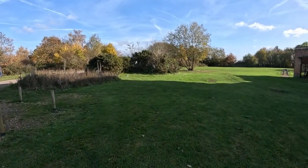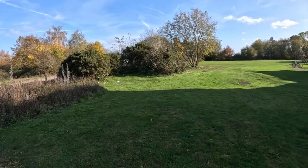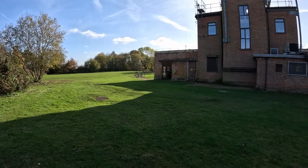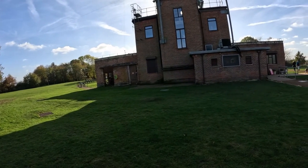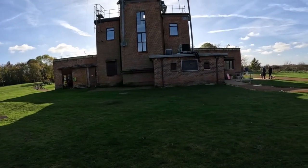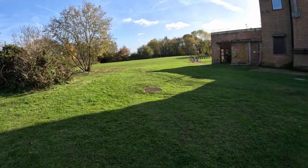Try to get a wide shot, viewers, of this place. There's some people around the back, so we don't really want to go there. As you can see, there's the tower. Now I was told there's a missile around here somewhere. Around the back, I've been told.